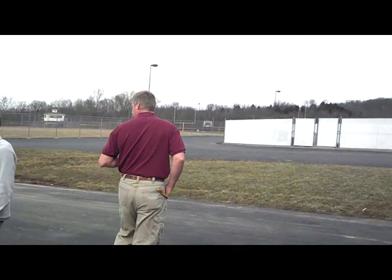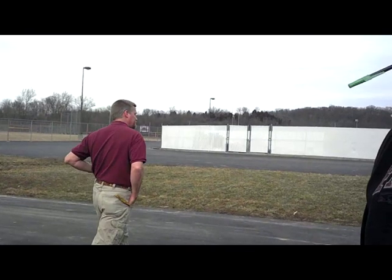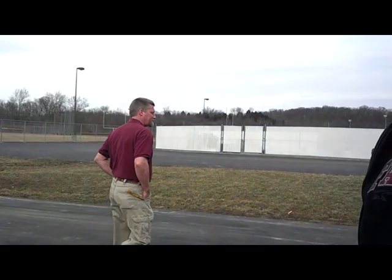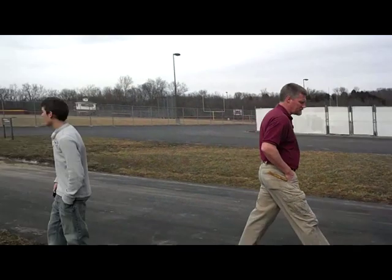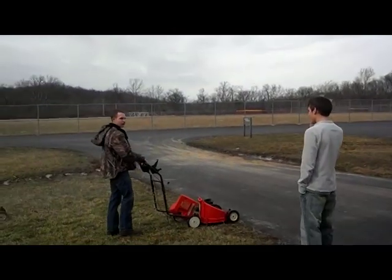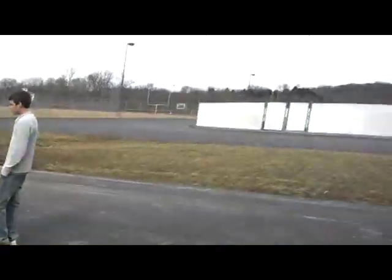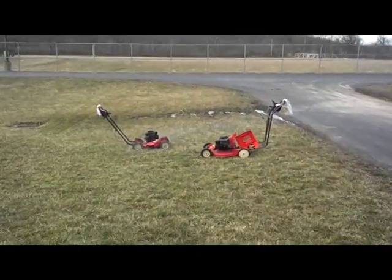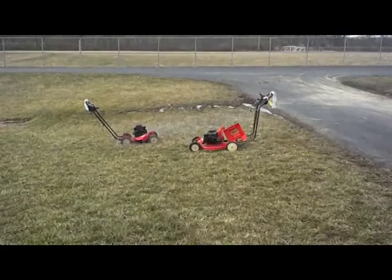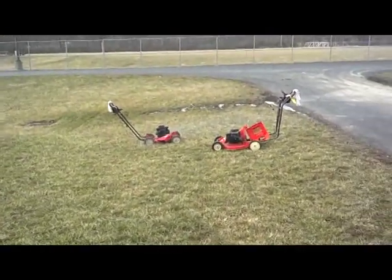Remember, children, always wear safety glasses when you're cutting grass, or Mr. Schieber will find you. Trying to get us. Apparently we need safety glasses.